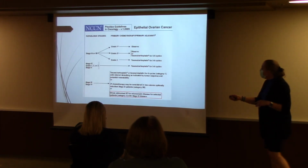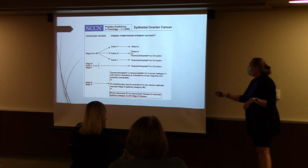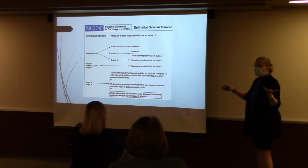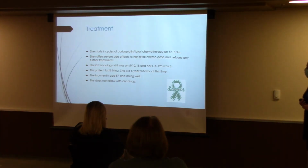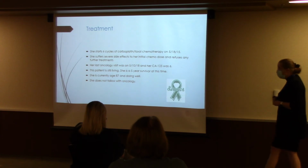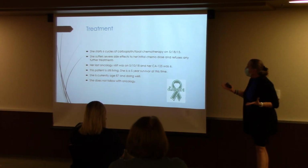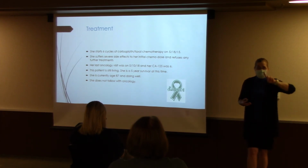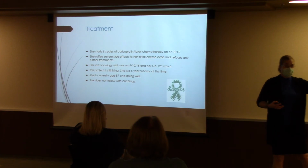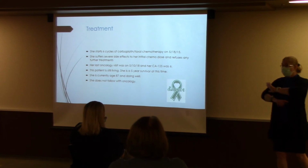Okay, so she's upgraded to a stage 2, which means we have to go with taxane and carboplatin, 6 cycles. She talks with her surgeon, and she says, yep, I'm going to go ahead with it. She is started on chemo in May. She has 1 chemo dose, and it about kills her. She ended up in the hospital, severely dehydrated, a horrible reaction, and she said, no more.